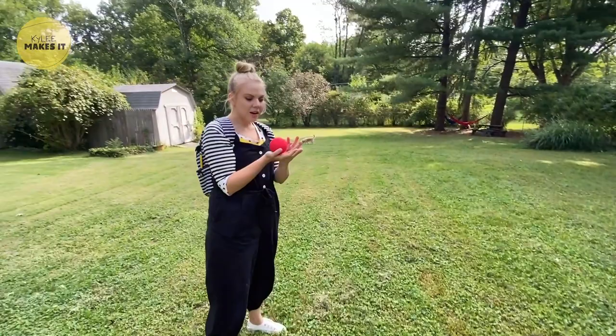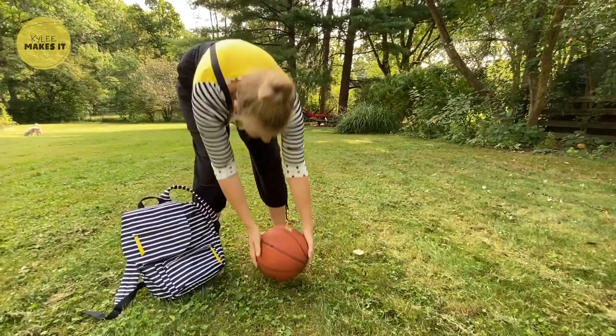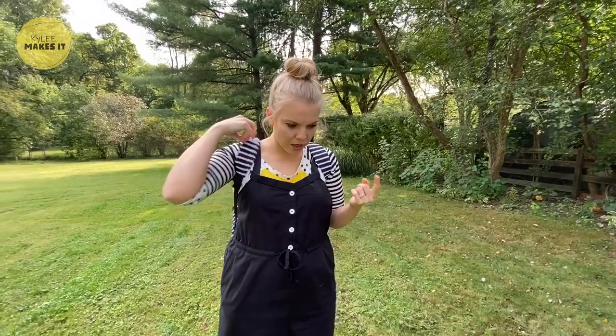Mars is a small red planet, so I think this would be a great Mars. Then next is the biggest planet, Jupiter. Look at this. A basketball. Mercury, Venus, Earth, Mars, Jupiter, the planet with the rings around it, Saturn.